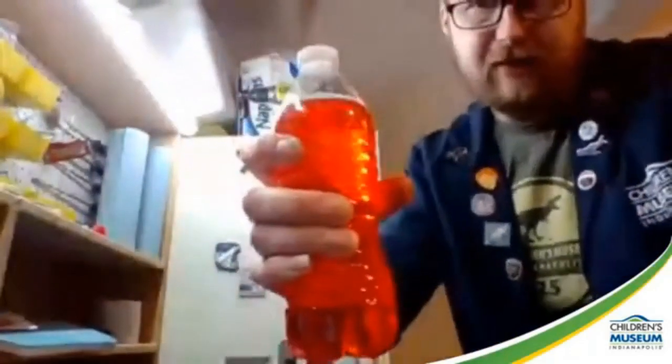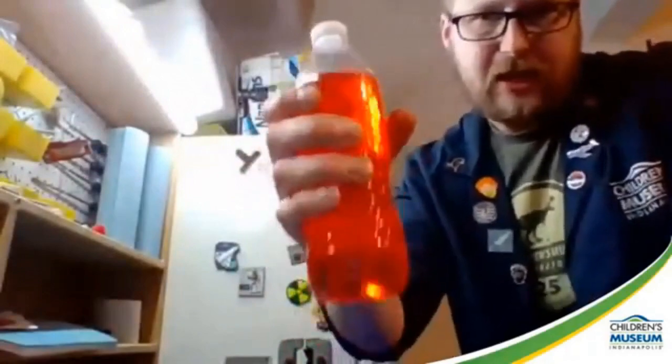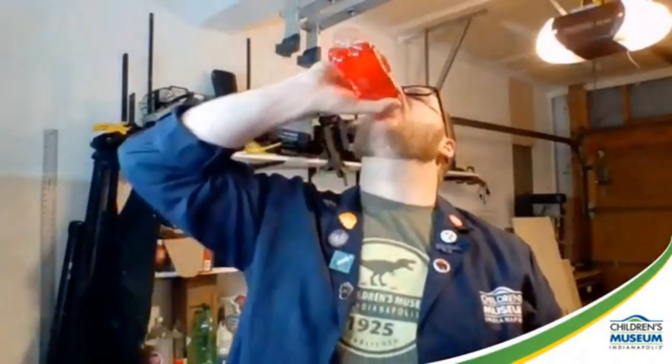Got some fruit-flavored beverage in my water bottle here. Now here on Earth, we feel the pull of gravity pulling us down at all times. And that means if I want to drink from this water bottle, I just have to tip it up far enough that my fruit-flavored beverage follows the pull of gravity, falls out of the bottle and into my throat.